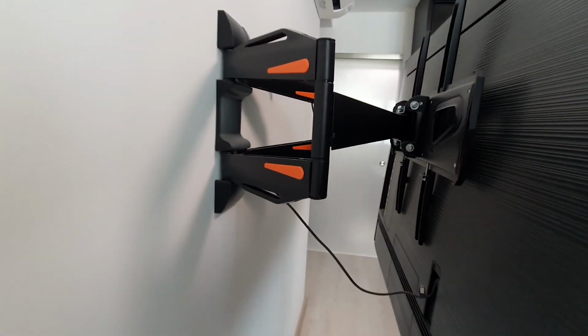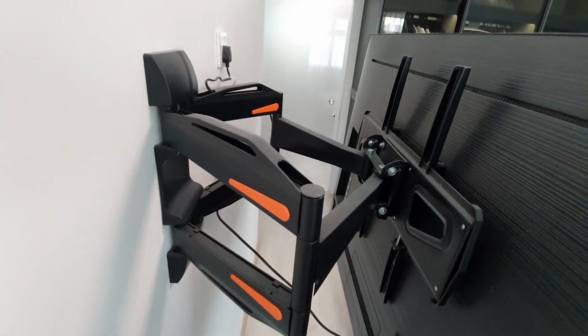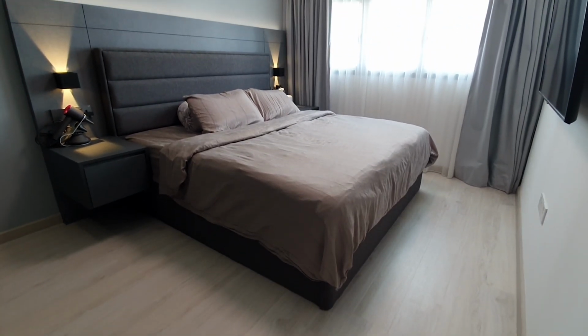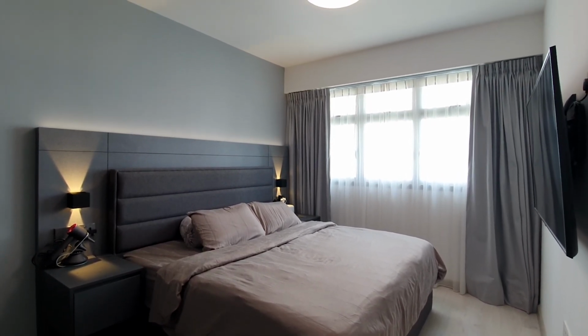The QLED TV is better for viewing in the day compared to the OLED, while the OLED has true black levels that is just unmatched. We are glad we get to try out both types of display.